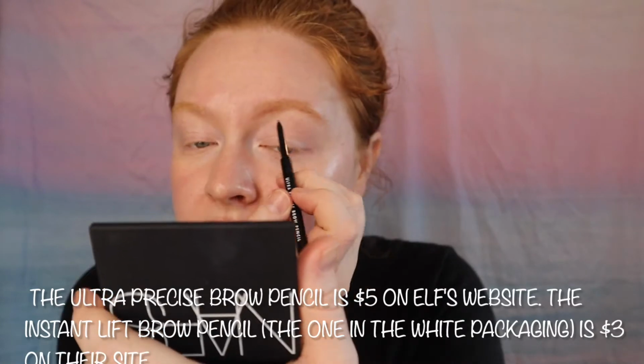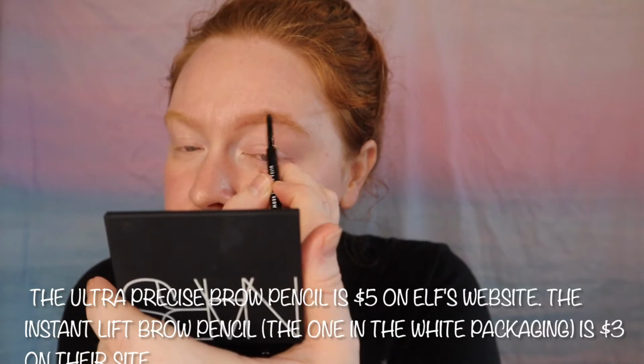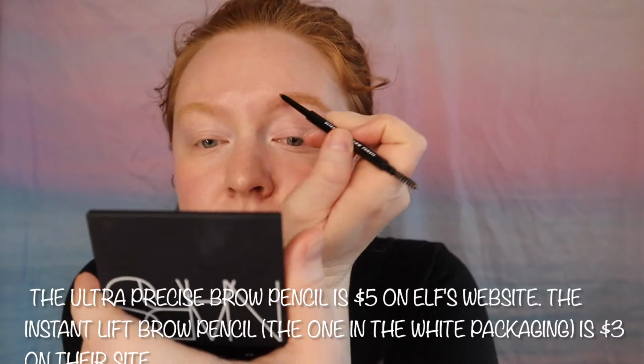I believe this one is $3. A lot of people talk about their one in the white packaging, which is a little bit of a thicker pencil, and I believe that one is $2. I have not tried that one, the white packaging one, but I do really like this one. It's not a bad shade match for me. I just like the LA Girl one a little bit better.